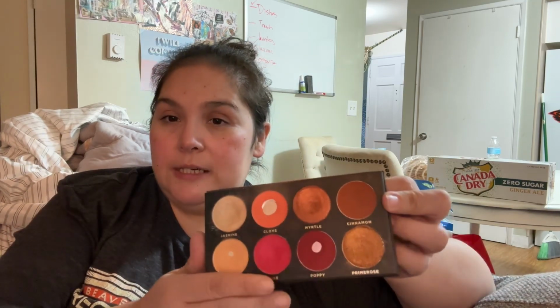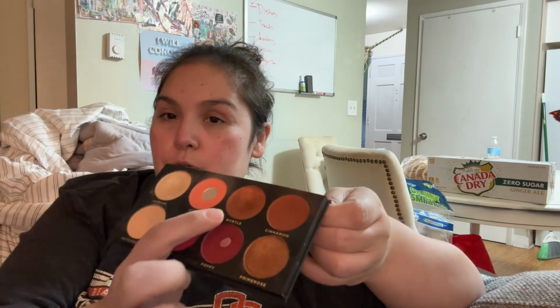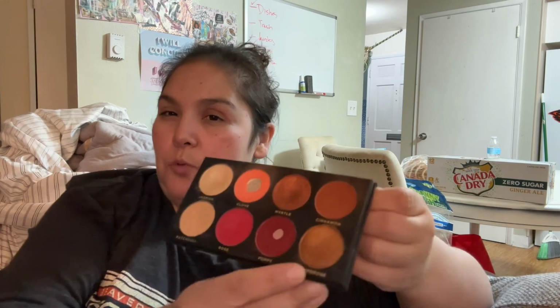But the ones I still need to hit pan on are the Jasmine. This is a very light shimmer for the inner corner, but what I've been doing is laying this down on the brow bone, and then using Cinnamon, the one I've been using as bronzer, to do an even deeper crease to just create some depth, and then going over it with either Primrose or Myrtle, which are these two browns. Myrtle is very, very coppery. Primrose is more of a true brownish gold.